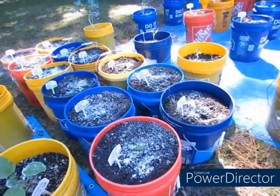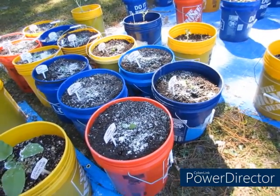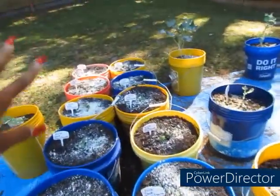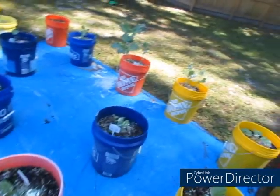These are my nine-star cauliflower. Some more nine-star cauliflower. I got a lot of cauliflower. Started from seed, of course, and these I transplanted the other day, so they go all the way back there. Some more walking stick kale. All these are walking stick kale.